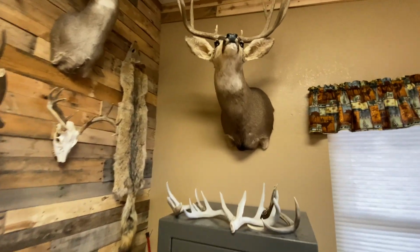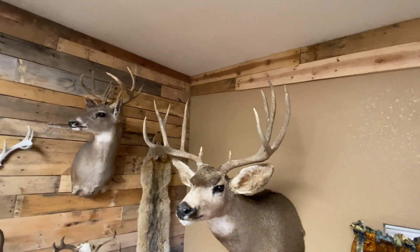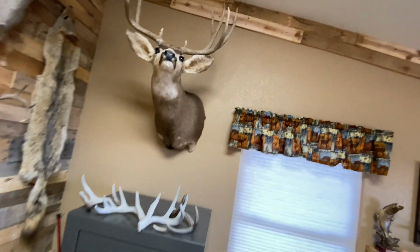And then this here is my first ever archery mule deer. Just a good 4x4. We were watching him for a long time. I was going out every other day. I'd go out, hike a mile or so out to this hill and glass. He was way out in the flats and he was showing up. Every time I go out there, I could usually glass him up.